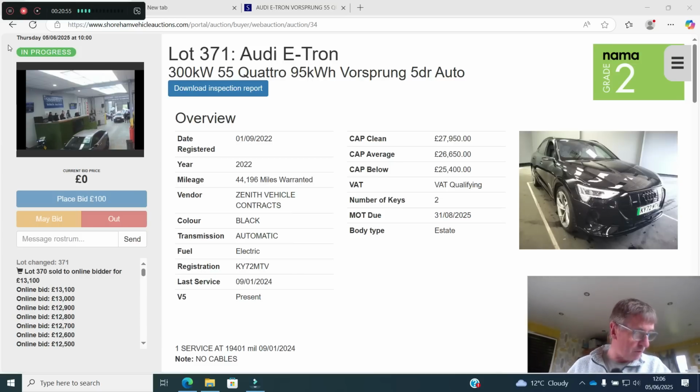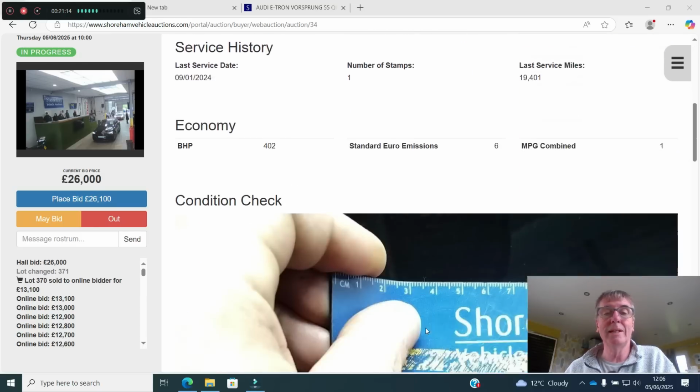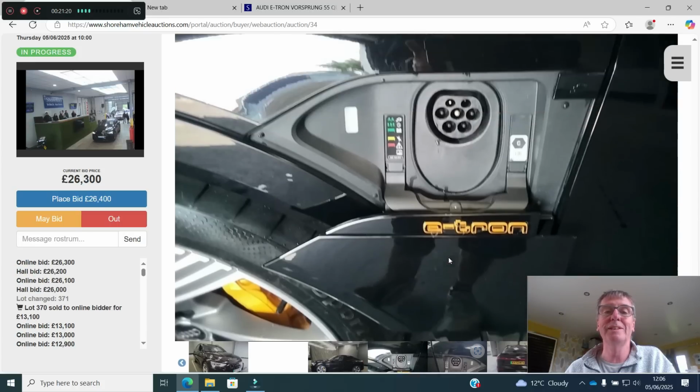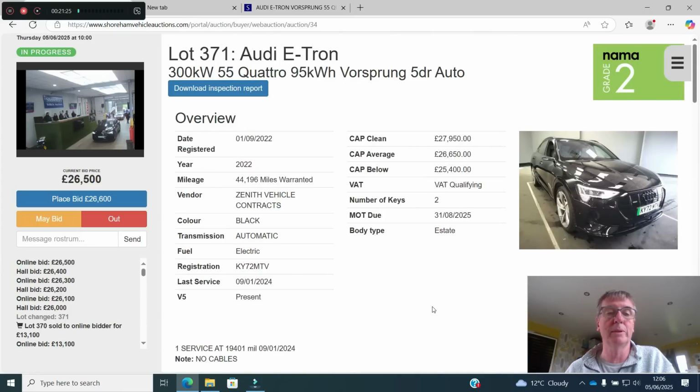We've got an Audi e-tron, a Model Y from Tesla, and a BMW i4 going through. So the first of these 3, back to back, is an Audi e-tron, 300 kilowatt power of the motor, 55 Quattro, 95 kilowatt hour, Wurzbruch 5 auto. Door auto. 26,650, grade 2. As I always say every week, it's all down to spec on German cars. You've got the fancy flap that comes down, which is very nice, but, you know, overly complicated.